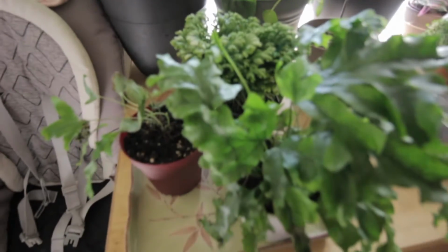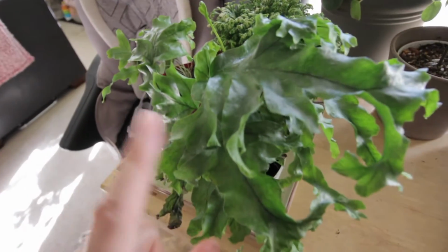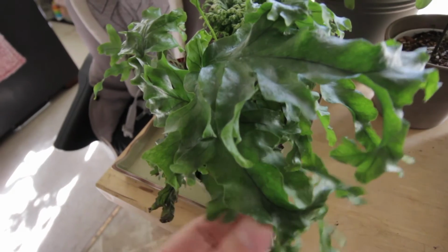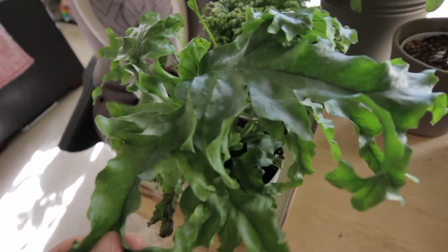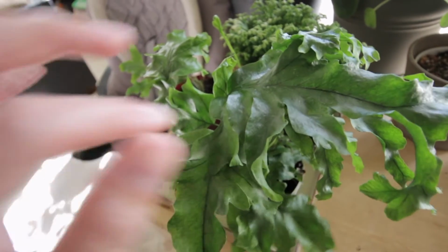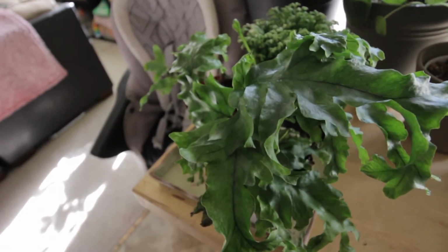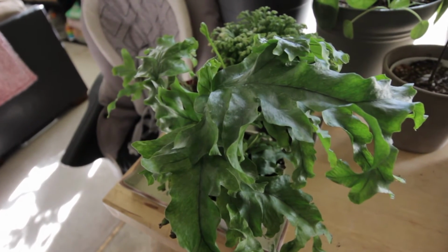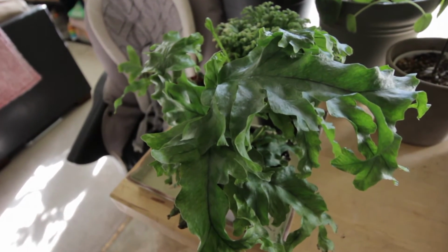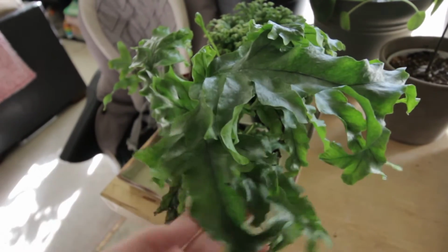At some point soon, too, I'll probably do a video just about my husband's ferns, because you probably see these ferns in the background and I never talk about them, and that's because they're my husband's plants. He has taken upon himself to master the fern, and I'm kind of glad because I don't do very well with ferns, and he has managed to keep them alive, so I get to enjoy them without the work.